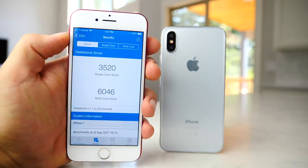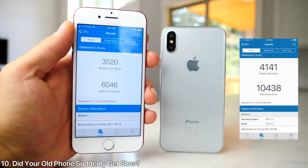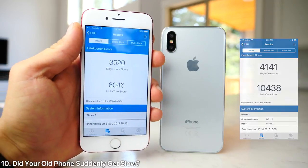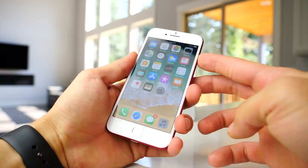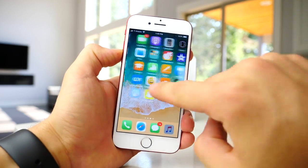And for those still on the fence, here's something to make you a little bit more optimistic about your current device. If you have an iPhone 7 or 6s, these are still benchmark chart toppers. They are incredibly fast. Yes, in comparison to the new one, it's a little bit slower seemingly on paper, but has your phone suddenly gotten slower just because the new one came out?